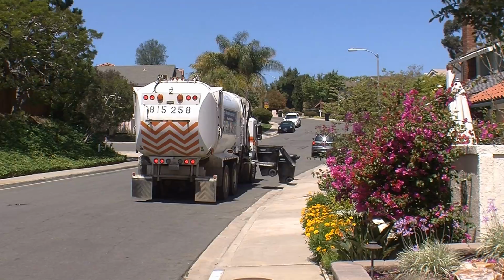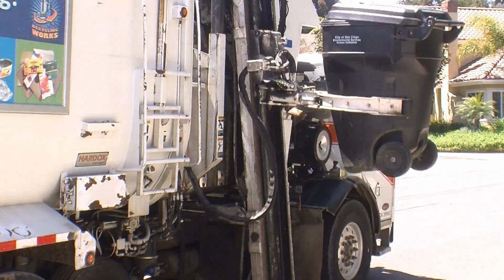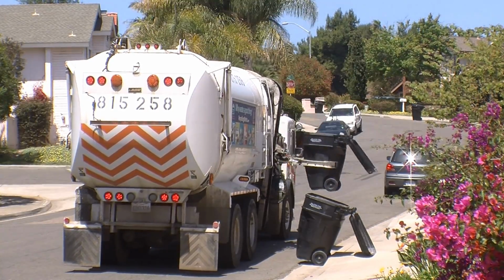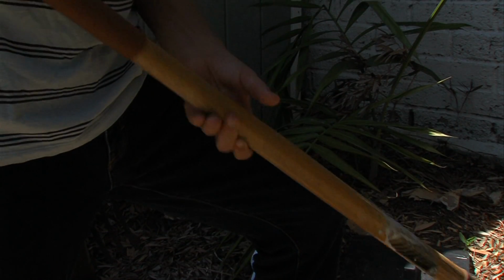San Diego is one of the only cities in America to offer free garbage collection for single-family homes. Despite calls by some for San Diego to start charging for waste collection, the city's politicians have been unwilling to go there. So for now, it's up to people like Matt Spidell to find their own ways to compost.